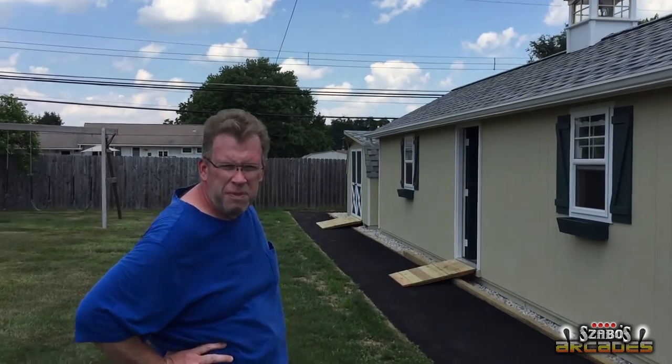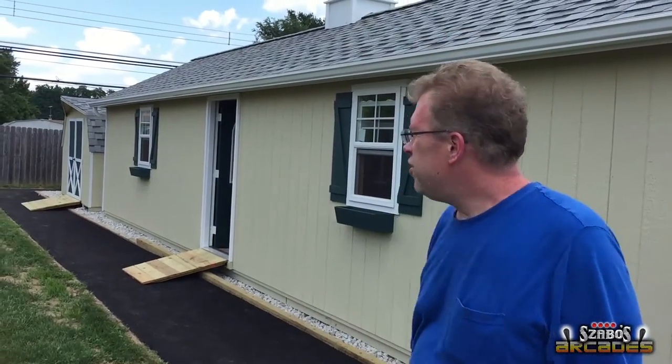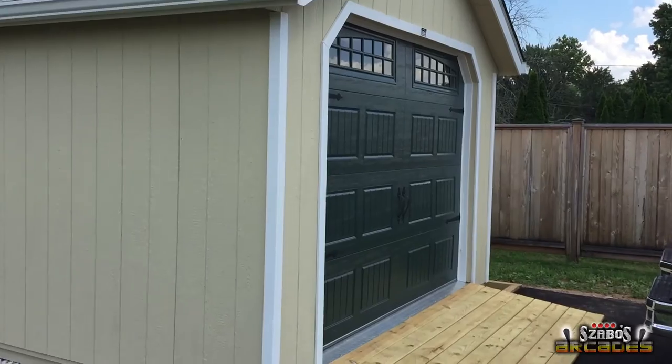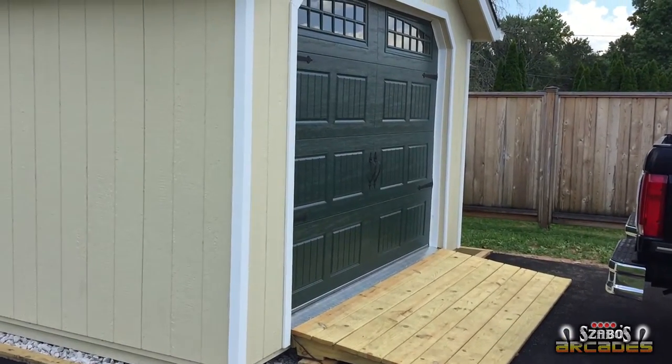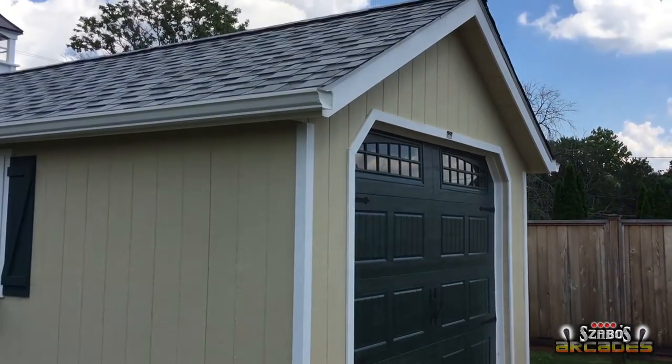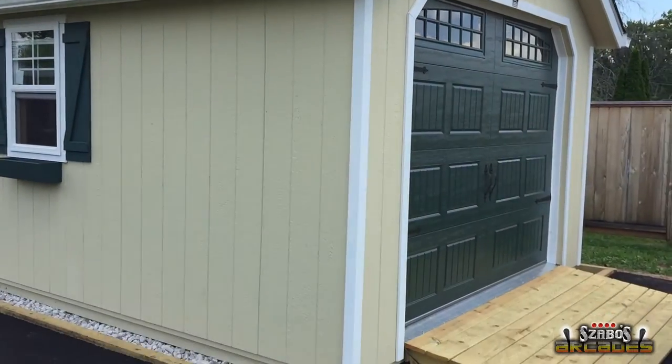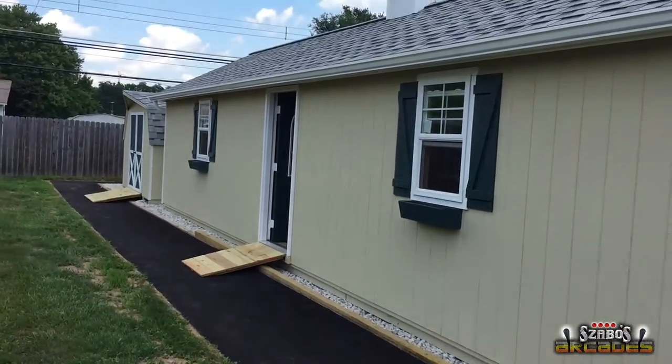Tell us what you got here. Well, welcome everybody to the upcoming game room project. As you can see here, we had a 12 by 40 foot Amish built shed placed in for the purpose of ultimately a game room. It's also going to turn into a workshop as well. So come on inside and let me show you what we got here.